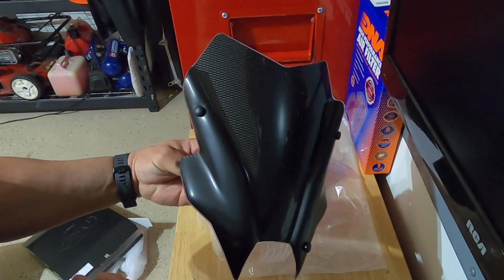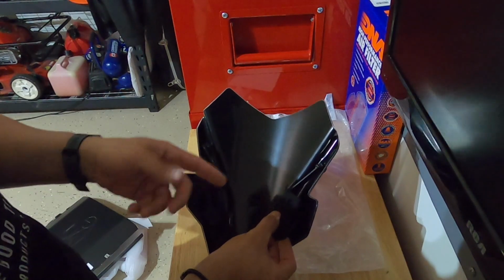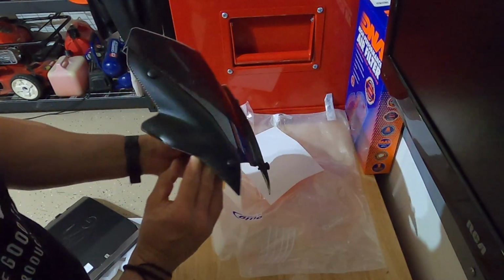So guys, I'm assuming just by looking at this, I'm gonna have to remove these screws to get to these brackets, because if not, there's no way to put these brackets on the bike. But we will look at the instructions together.